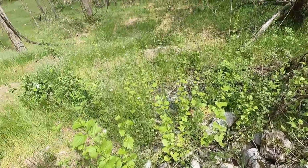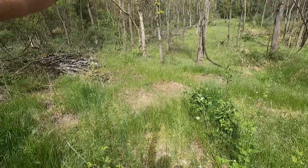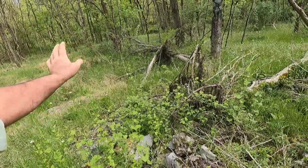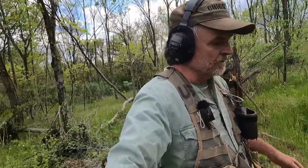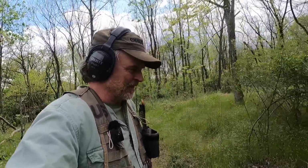Not really seeing any signs of houses or foundations. The foundation we were at is actually up that way about 200 yards. I'm kind of working my way down through here, down toward the creek. Mike's finding a bullet or two, so he's happy. He's a long way from me, so we're going to keep going on our own.